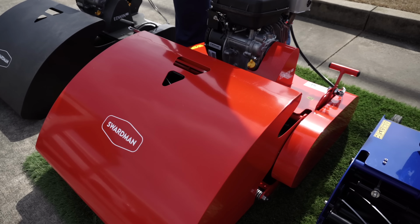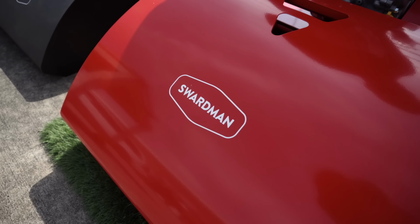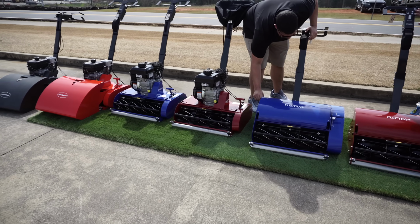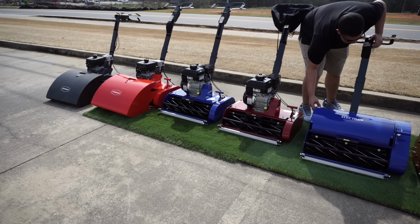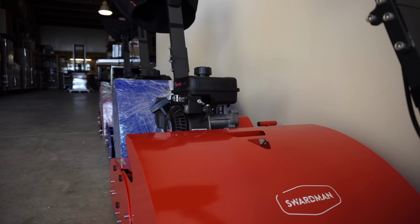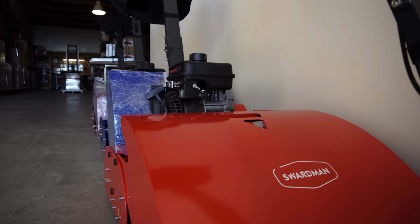So when Swardman approached me to see if I would help them enter the US market, I really quickly told them no. They brought me over a very bright red looking lawnmower that looked like it was from 2080, so far future. I was used to my True Cut and I loved my True Cut. They left me an Edwin 1.0 and they flew back to the Czech Republic.